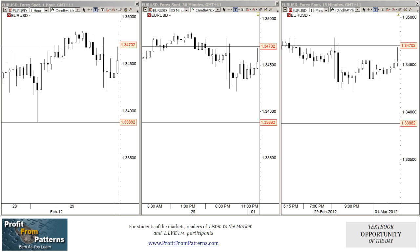Of the 12 L.I.V.E setups, there are 6 that require the knowledge of fluid movements. Fluid movements is a concept I came up with to identify clearly the beginning of a movement and the end of a movement, taking into account sometimes the seemingly spurious price action that takes place in the middle of a movement itself. So fluid movement is required for 6 of the 12 setups.